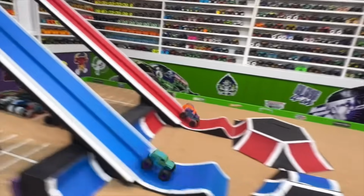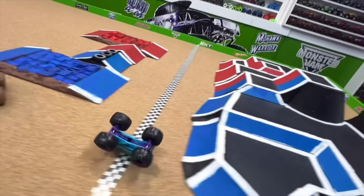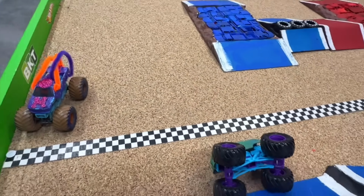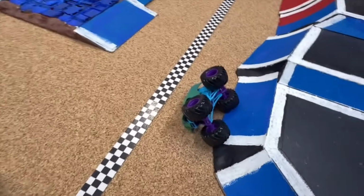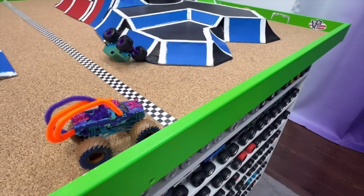Wheel to wheel out of the gate, coming down the ramp. No problems for Kidnect off the first jump. They're both in a nose wheelie. Son of a Digger crashes but makes it to the line first. Wow, what a wild run here for that third place race. Son of a Digger just noses out the win over Kidnect, but they both had some cool freestyle.